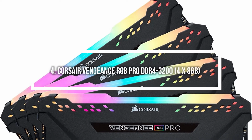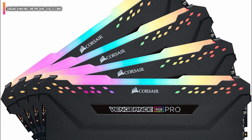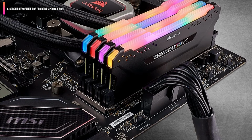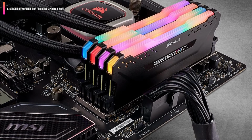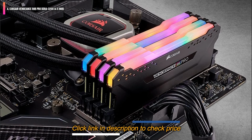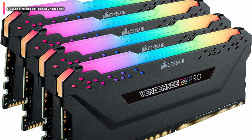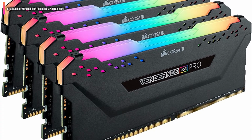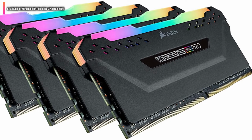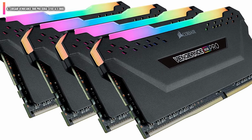Number 4 on the list is Corsair Vengeance RGB Pro DDR4 3200 4x8GB. Builders who put a premium on aesthetics face a tough choice between the best-looking and best performance parts. Corsair brings a bit of both in its Vengeance RGB DDR4 3200 kit, providing 4 8GB DIMMs, 32GB total, at CL16 timings for a price that's reasonably moderate given the recent market trends. And this kit isn't all about looks. It has the goods where benchmarks are concerned too.